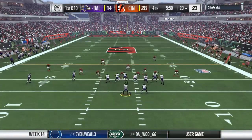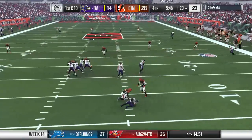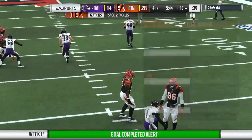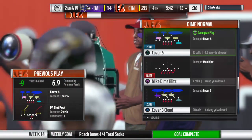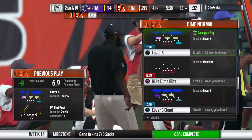Looking to jam the receivers at the line here. Press coverage look defensively. Nowhere to escape, and he goes down. Geno Atkins. He's the one to get him, and that's sack number 7 for him on the year.